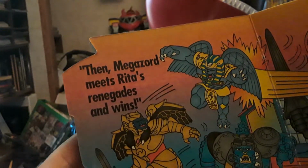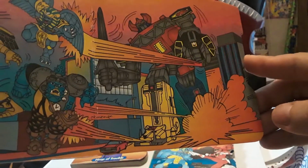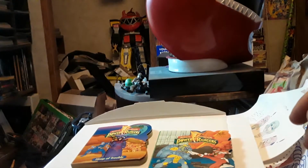Dinozord's power! There's the Zords. Then Megazord meets Rita's Renegades and wins. Goldar running away, and Squat joined in, and why isn't this focusing? There it goes. Oh, and again, like, they spit at the villains. Huh. So there's that one.